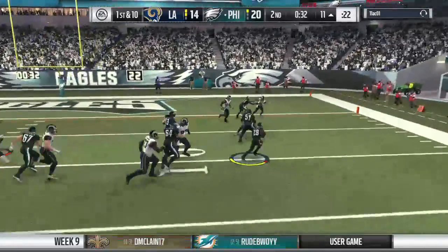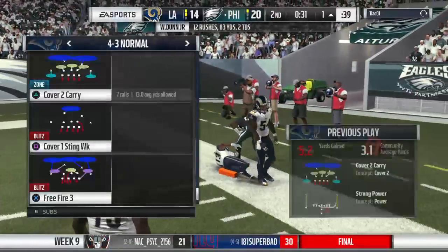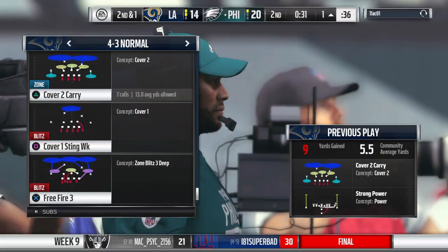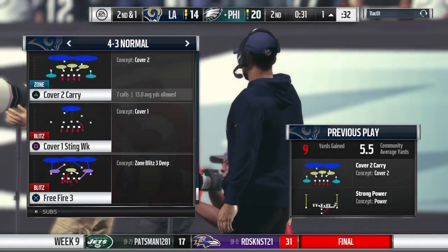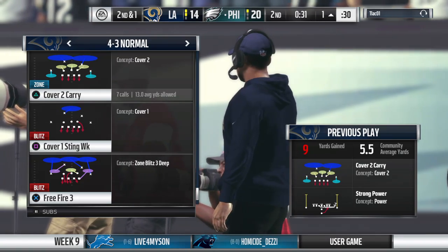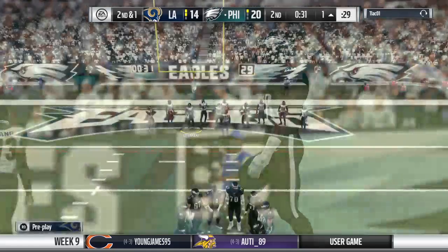Now a handoff here to his running back, and just shy of the goal line as he's out of bounds right at the 1. 9 yards is the pickup there, and they'll have a 2nd and 1. Okay, no score on that play, but this guy's been a touchdown machine all year long. You know they trust him with the football.